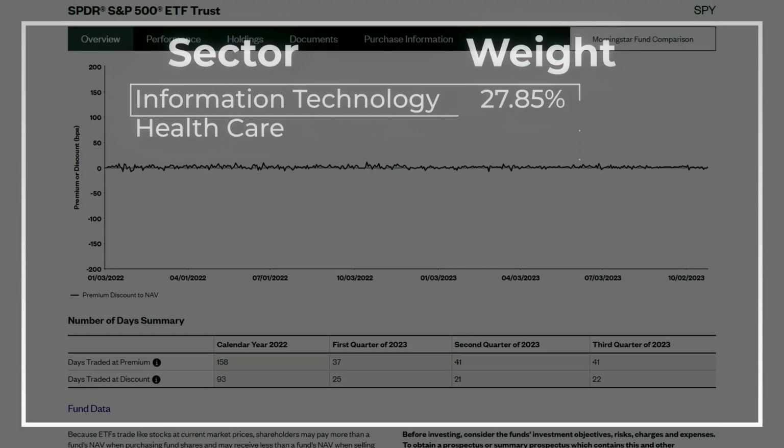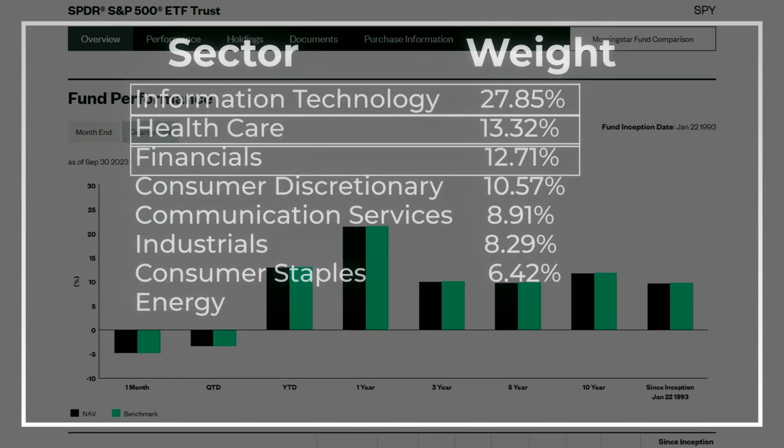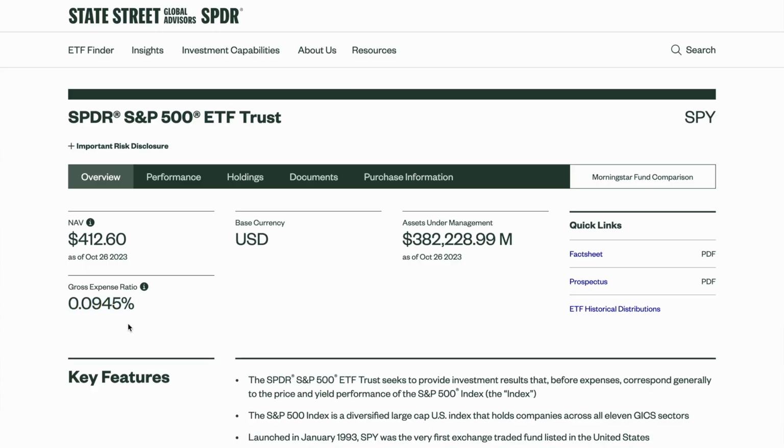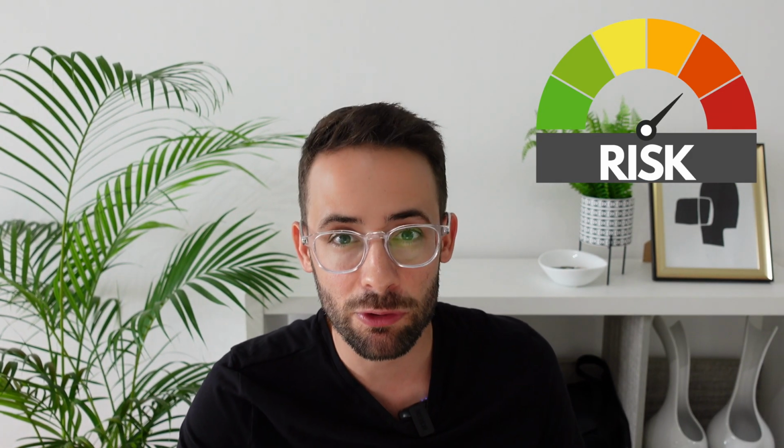So it's concentrated in tech, healthcare, and financials, but it also has exposure to more or less every major industry that you can imagine. The expense ratio for the SPY ETF is only 0.09%, which is very low. The risk profile of this ETF is medium to high. It's diversified across 500 companies, which decreases the risk, but it's still an all-equity ETF that's solely focused on the US market.